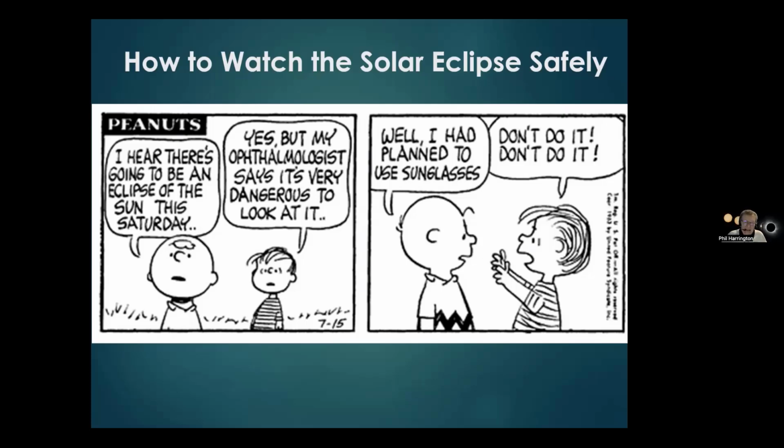on the right. Now, Linus was always viewed as the smartest kid in the group. He was the one with the security blanket and sucked his thumb, but he was always the smartest kid in the group. And so the first panel in the week-long series shows Charlie Brown saying, "I hear there's going to be an eclipse of the sun this Saturday." Linus says, "Yes, but my ophthalmologist says it's very dangerous to look at." Charlie Brown says, "Well, I planned to use sunglasses." Linus appropriately cautions, "Don't do it, don't do it."